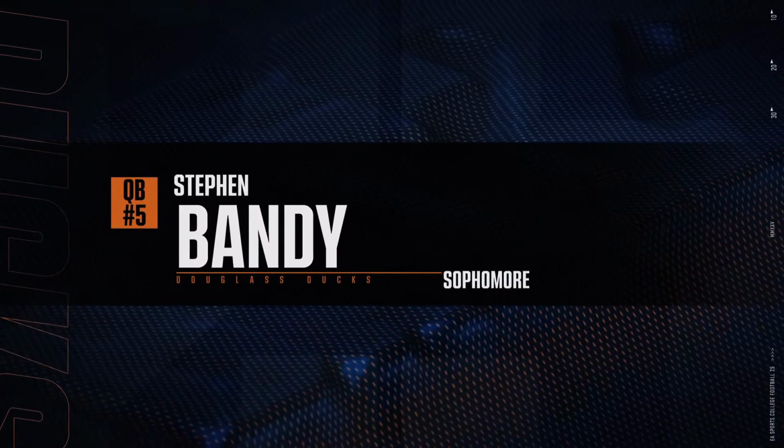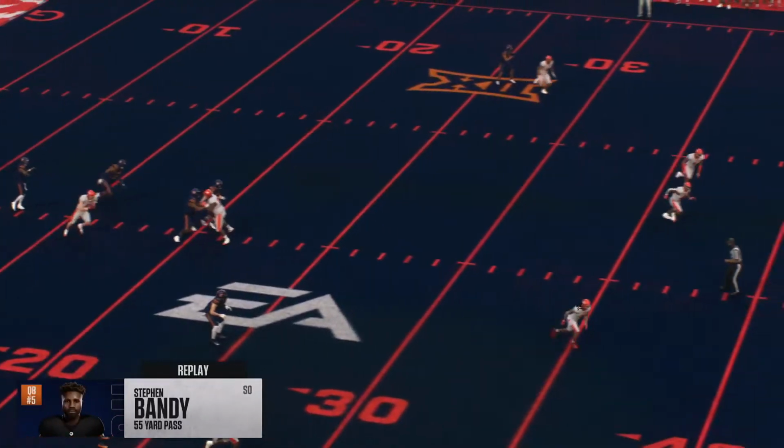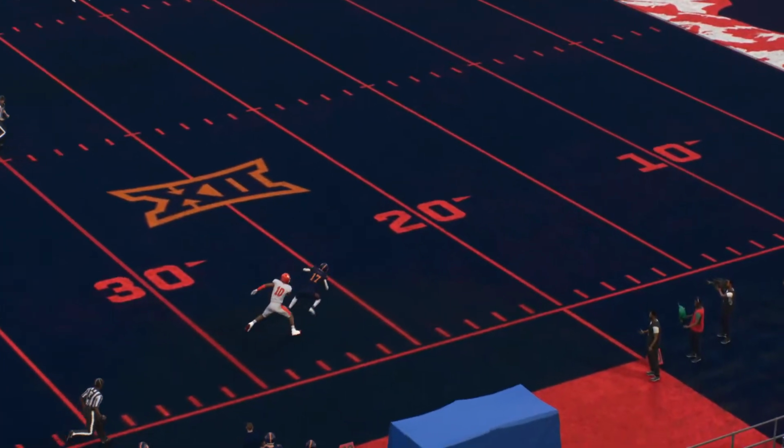What a beautiful throw and catch on this play. And I love the job the receiver did tracking the ball in the air. Nice job of locating the throw and then hauling it in.